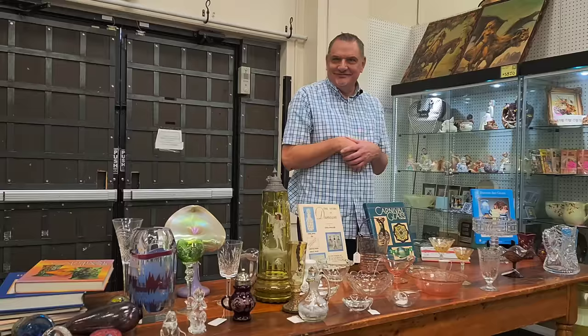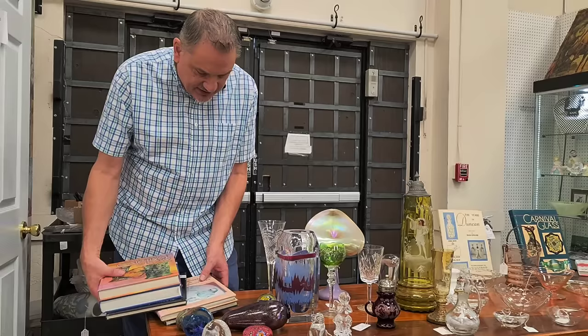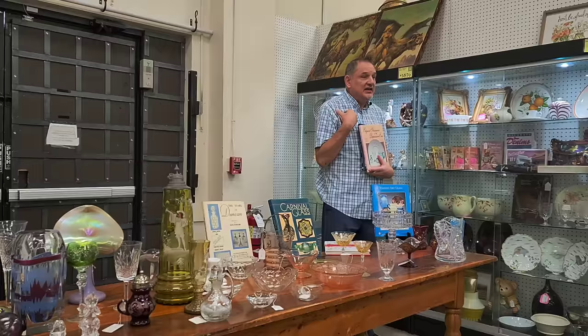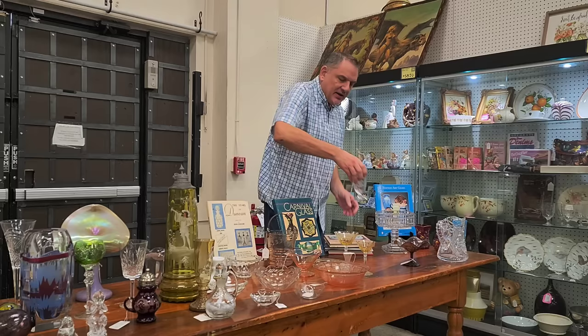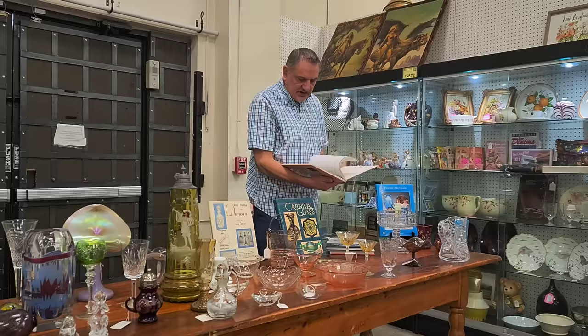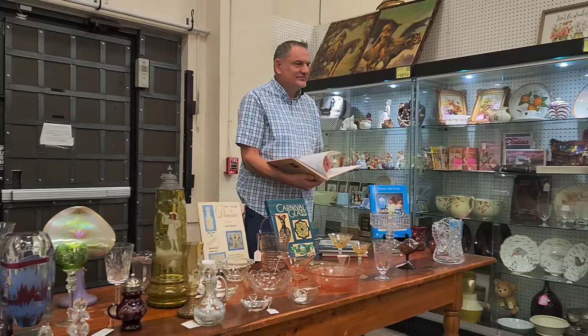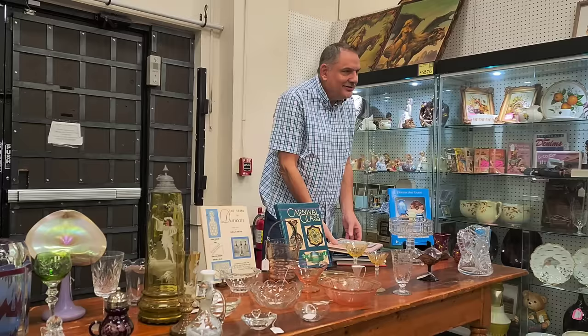Okay, next thing is, I wanted to come up and show you some books here. We're going to talk about identification a little bit, but books are so important to me because there's no way that I can look at this and say what pattern it is or who made it. I have no idea. But I can go to my books, and I've spent hours and hours going through page by page going, oh, there it is. A lot of people say, I don't use books anymore, I look at everything up on the internet. I personally can't do it. It doesn't look the same.